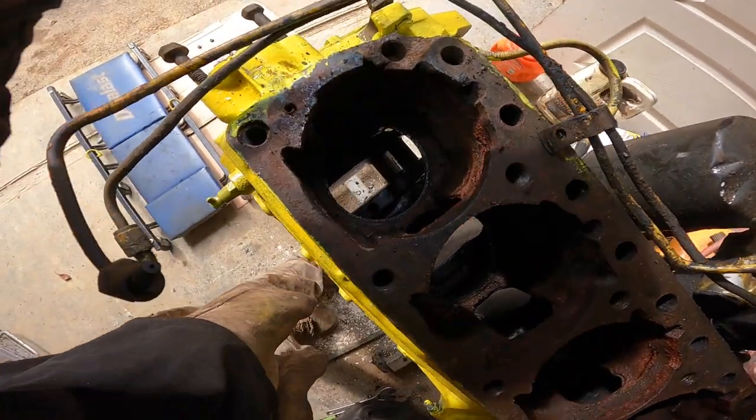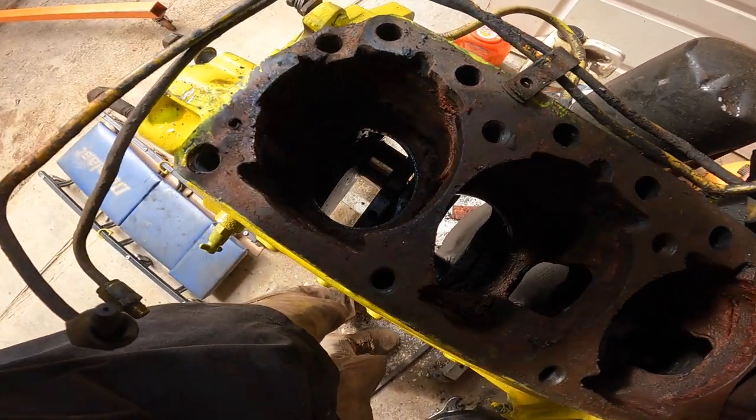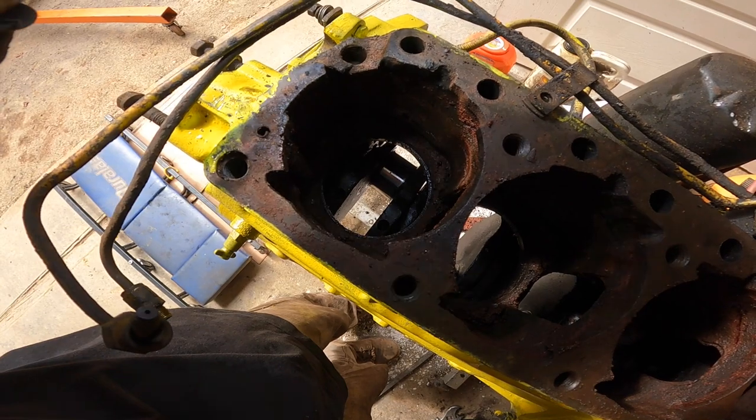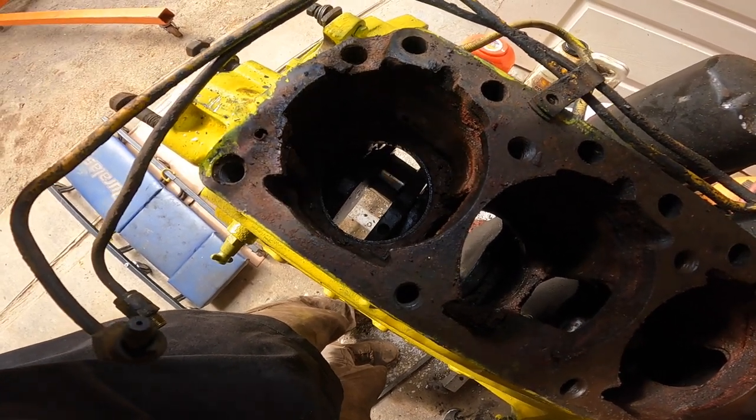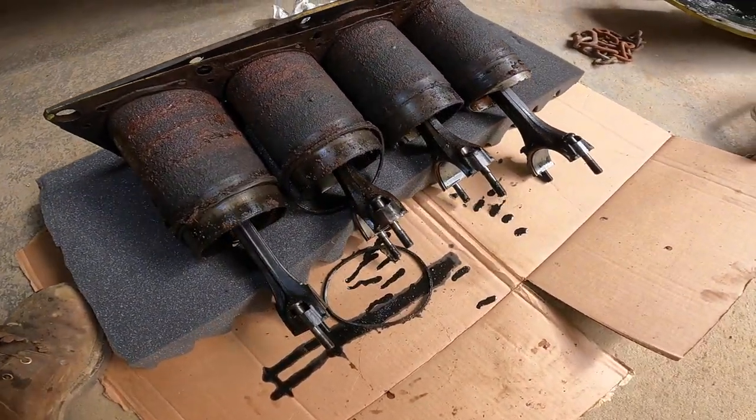And there's our issue right there. I don't know if I can tap that. In theory, nah, it has to seal. I'm not sure what to do about that, but let's look at this. This was the $2,000 part.